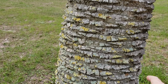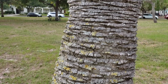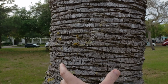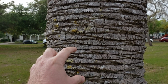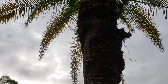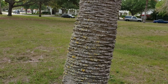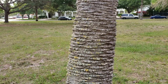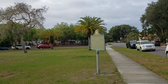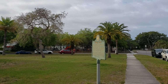A Canary Island date, I should only be able to hug half the trunk, and you can see my hand already goes a portion across. A lot of times the way you can tell a true canary date is that it has long hatches from the old petiole bases, that wide. If you look up here, there's a much wider cut, probably because it's a little bit healthier, but it still isn't the size of the palm that really is a true date. So these are probably almost all hybrids with either a true date, a sylvestris, or maybe 3 varieties or 3 species.